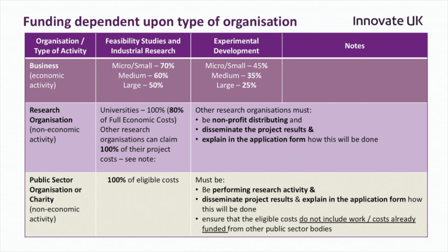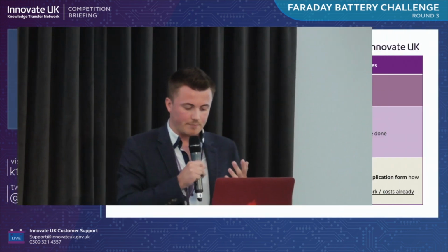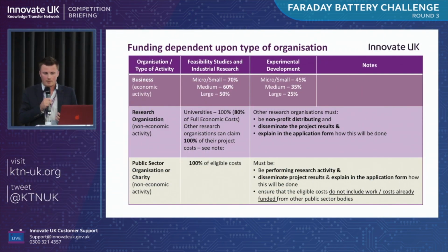In terms of research organisations, university partners can claim 100% funding, which is 80% of the full economic cost. Other research organisations can also claim 100% grant funding, but they must be non-profit distributing and they must clearly disseminate their project results. And likewise, we also allow public sector organisations or charities to claim 100% grant funding from us as well. But again, they must be performing research, and again, they must clearly be disseminating their project results.